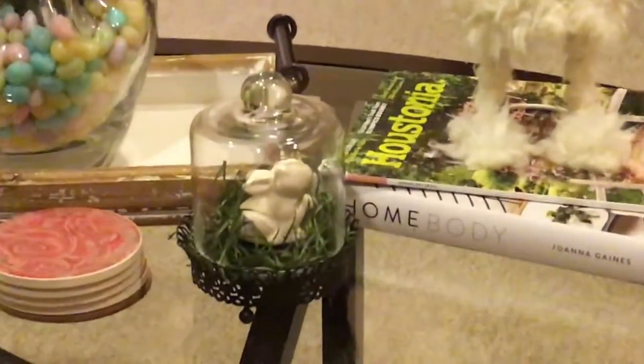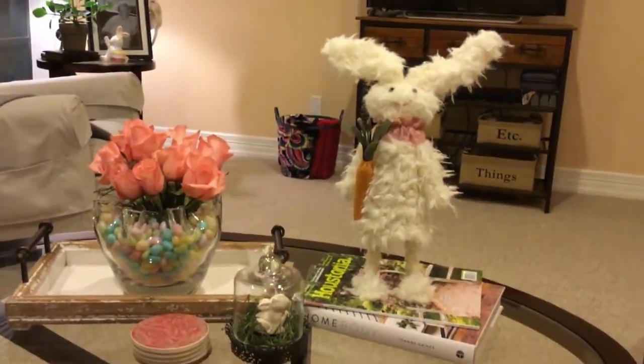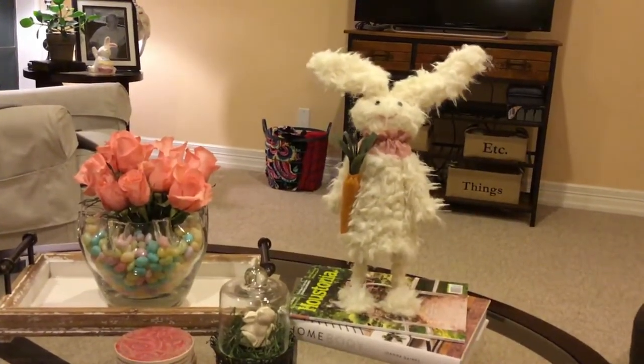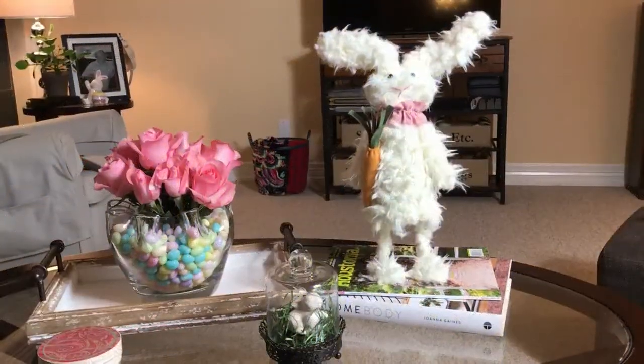The table's much prettier. I added this little bunny inside of a cloche and this really fun rabbit that dances. The ceiling fan is on above him, making him dance. I got it from my friend Jackie. She brought it to me from her shop, Lucy's in the Heights. Try it out if you haven't been there.